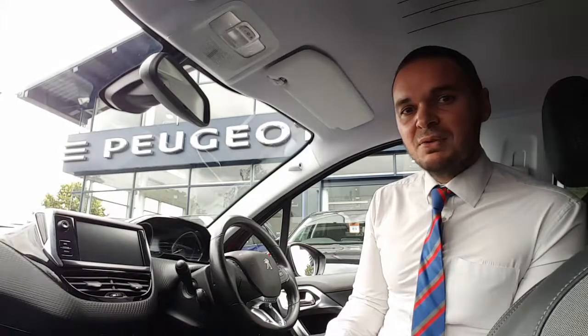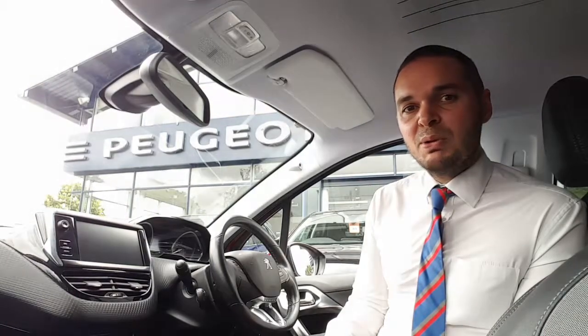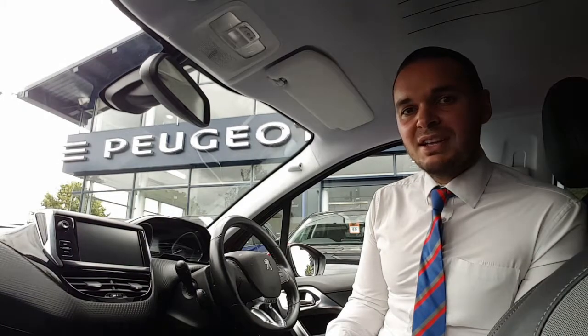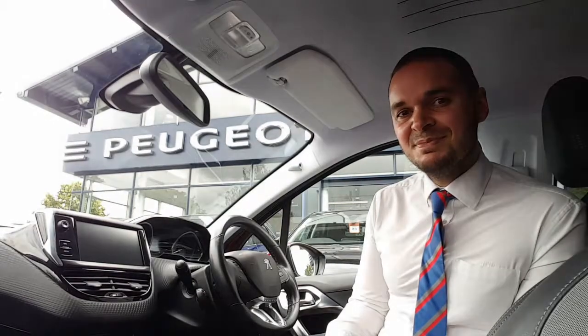Inside the car there's half leather interior. The 7-inch touchscreen features DAB digital radio, Apple CarPlay and Bluetooth. On top of this you get dual zone air conditioning, automatic headlights, wipers, cruise control, and the car is free to tax. Let's have a look around.